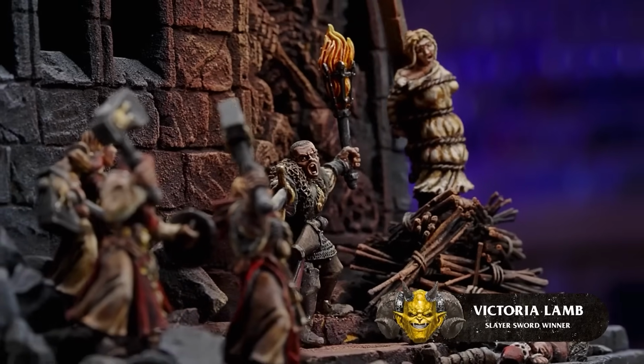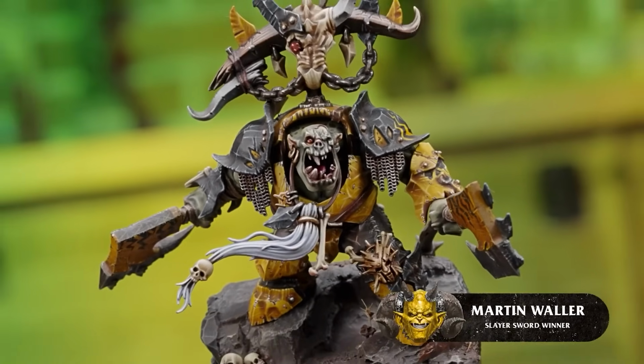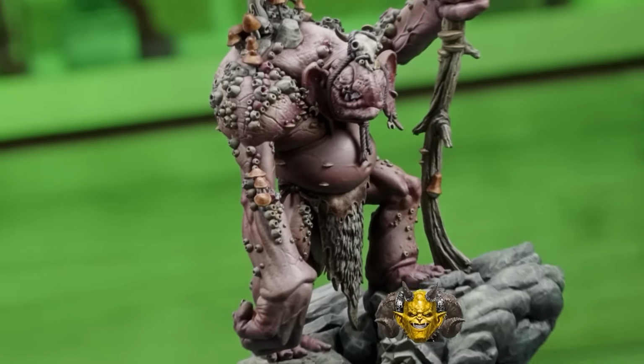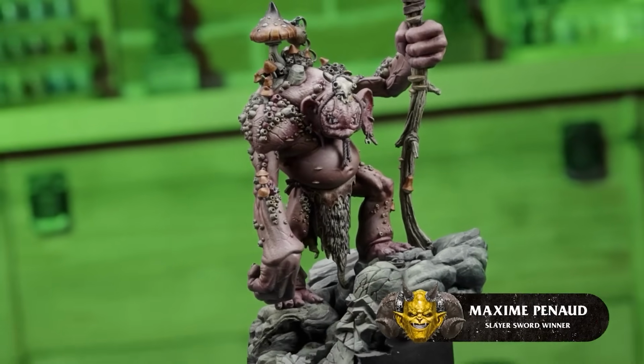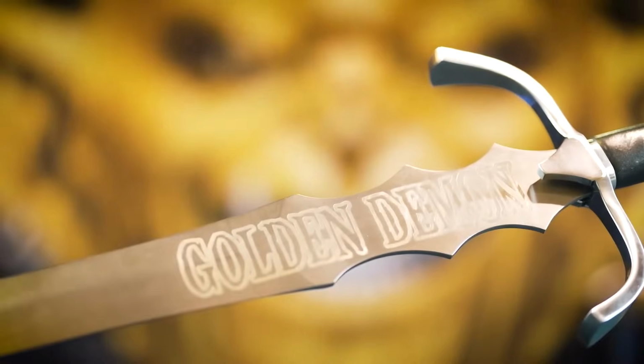Each year, Games Workshop celebrates some of its biggest nerds. The ones that suffer, the ones that grind, the ones that endure and spend hundreds of hours painting up these gorgeous miniatures for the thrill of potentially lifting up the prestigious Slayer Sword.